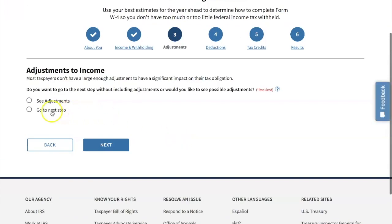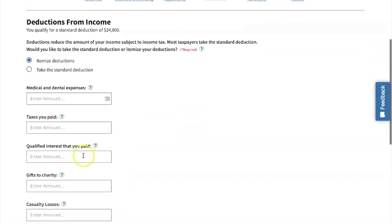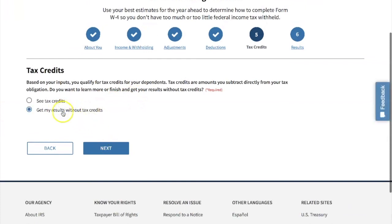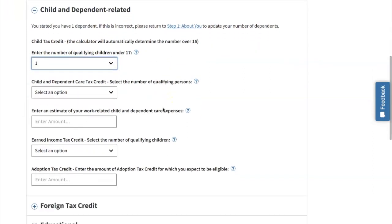All right, now we just go to the next step. Pow. We're going to take the standard deduction, but you could go in there and do your itemized, and if you do, here they all are. But we're not going to do that. Oh, and we're going to do tax credits because I want to see how the kid gets in there too. So child tax credit. You have one dependent, one kid under the age of 17 in this case. That's a nice thing. It's $2,000 a year of a credit.